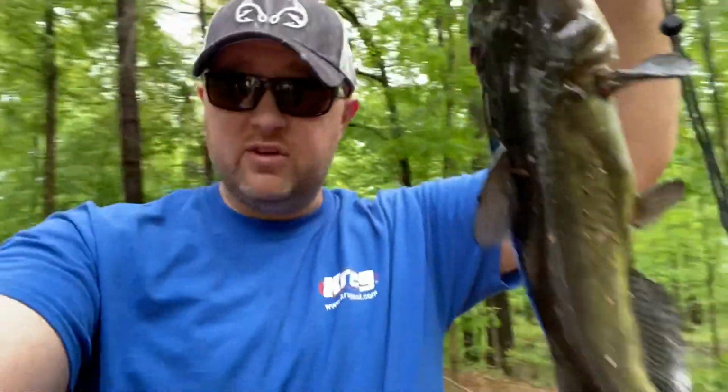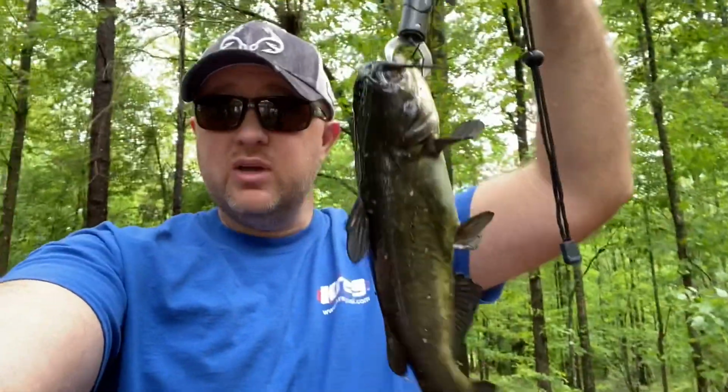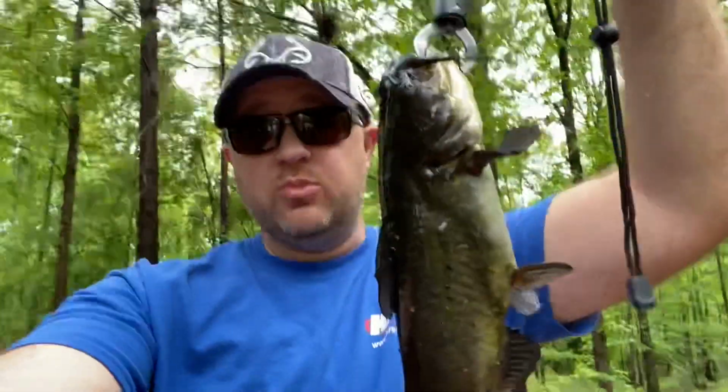All right, believe this or not, this is actually the biggest catfish I've caught out of this pond. So they're here, and he got that off the bobber. I had just thrown one that's going to sit on the bottom, and he tore up that hot dog. I knew the hot dogs were going to work, but I didn't know how well. This is the biggest one I've ever pulled up out of this pond.